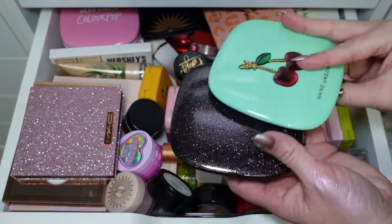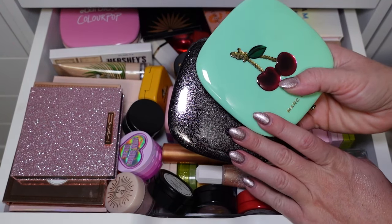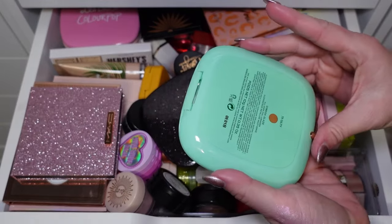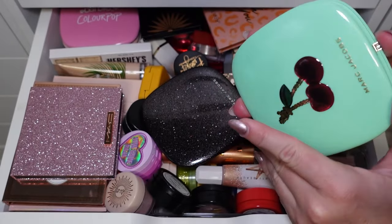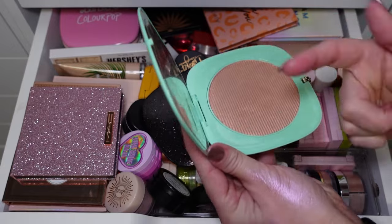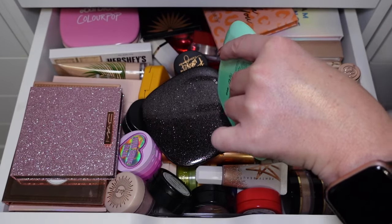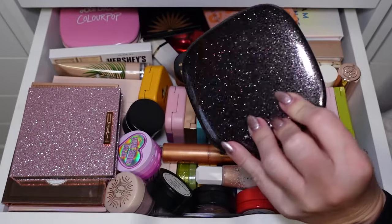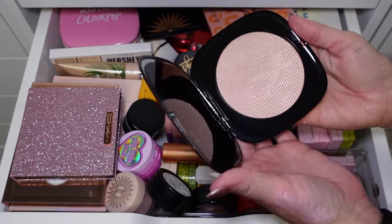Marc Jacobs, we've been talking about how they just kind of hinted at coming back as a brand, but I haven't seen Marc Jacobs Beauty again. This one is Guilty. I love the cherries on it. Look how stunning that is. It's so buttery smooth. This is a little bit darker, especially for in the summer when I have that good tan. Oh, look at that. So keeping that one. This was a holiday release. I love the packaging on this. This one is Showstopper. I want to say this has like pink glitter in it. Oh yeah.